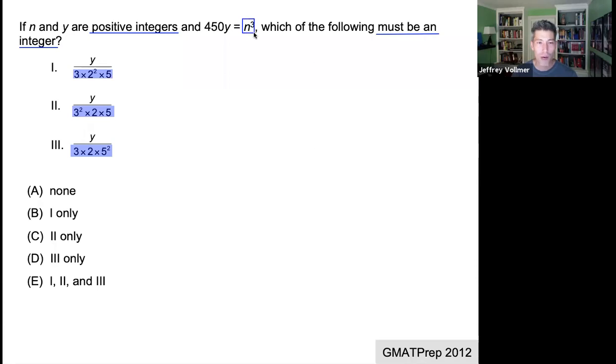So what do perfect cubes and divisibility, what's the connection there, right? How do perfect cubes relate to divisibility?